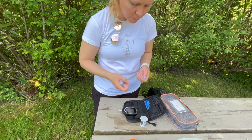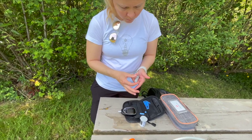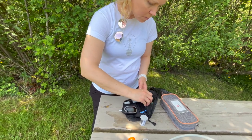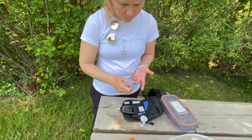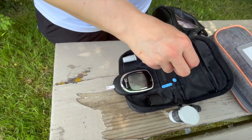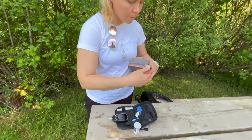Oh wait, nope. That's my old one. I don't use old ones. She's going to change out the lance needle like that and put the cap back on. And you charge it like that, and then put on your finger like that, and she makes a droplet of blood. And then clears the droplet of blood for a fresh droplet, and then puts the blood into the end of the test strip. And you can see it tests and then it shows you the blood glucose, which is 391. So Meg needs to take some insulin.